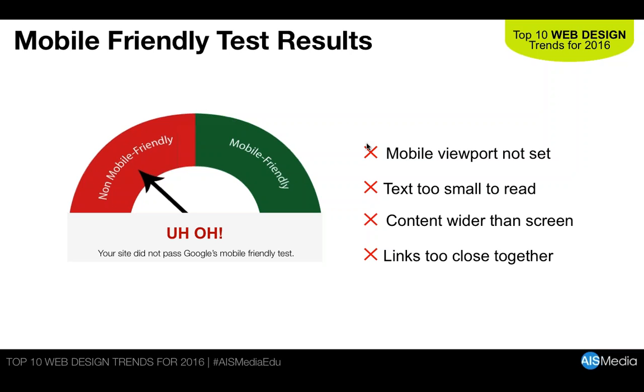I mean, that's really the first step. Make sure your site is mobile friendly. And again, this isn't necessarily new news, but for 2016, it's an absolute must. It's no longer something that's nice to have. It is a must-have because mobile traffic has now surpassed desktop internet traffic. It's no longer coming. It's here.